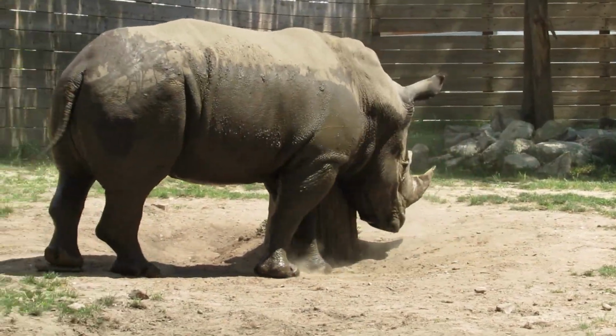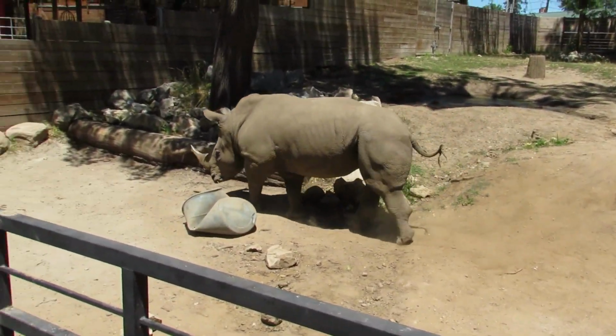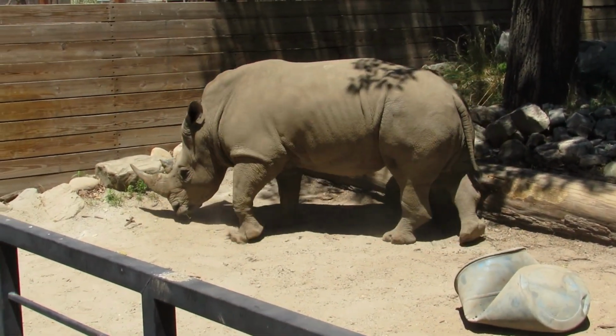So, while he won't be breeding, the zoo is still helping with the white rhino species survival plan. By housing a lone male, it frees up space for other zoos to continue breeding with their rhinos.